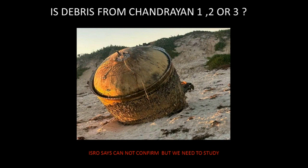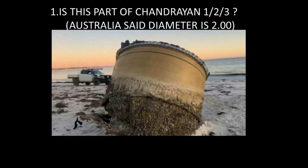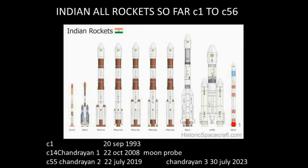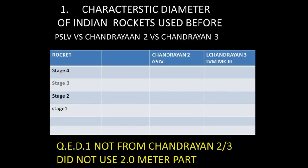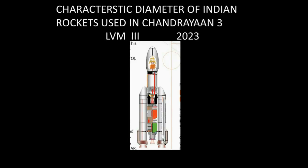Is it from other Indian rockets, or is it from Chandrayaan 1, 2 or 3? That is the main question. So here is my analysis on the rocket part found on the Australian beach. Number 1, is it from Chandrayaan 1, 2, 3 or 2 and 3 at least? India has produced so many rockets, you can see the designs, but let us zoom to the PSLV and LVM3 used in Chandrayaan 1 and Chandrayaan 2 and 3. So this is 2 and this is used in the 3.